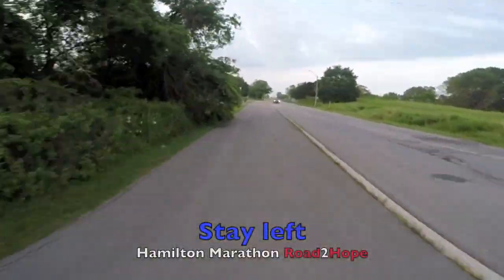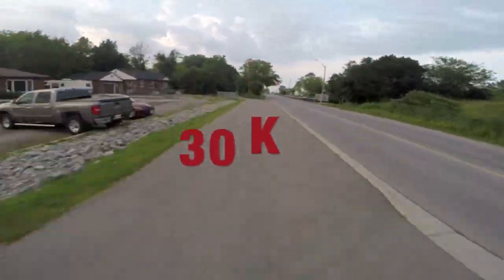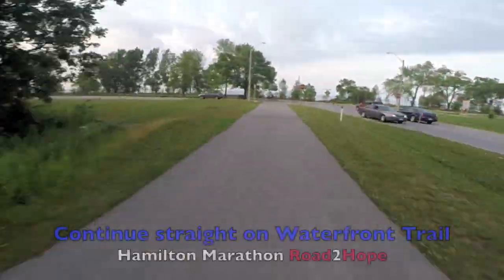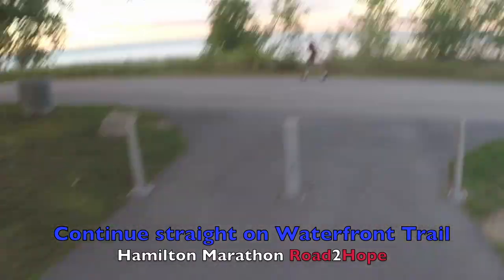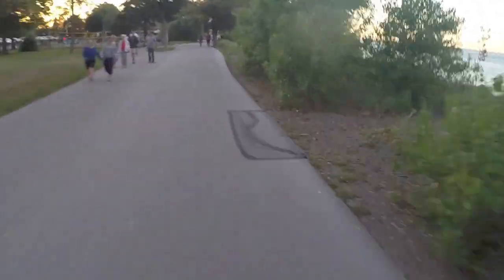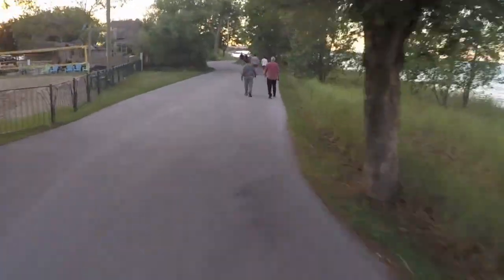Stay to the left. We'll soon cross through the 30K mark. Now at the end of the Red Hill Trail, we're just going to continue straight across and take a left onto the Waterfront Trail. Lake Ontario is now on our right-hand side.